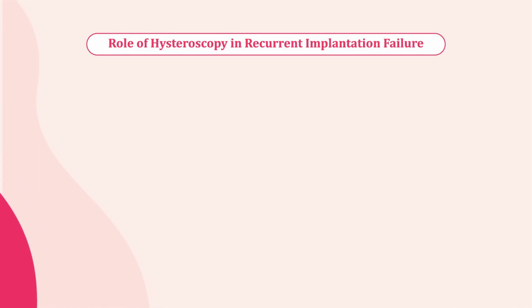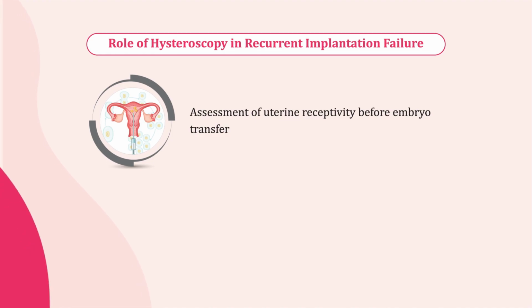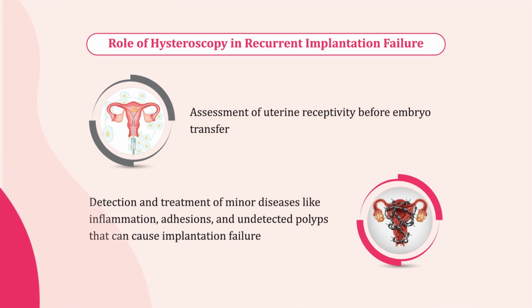3 times failure of a good quality embryo to implant into the uterine wall during an IVF treatment is known as recurrent implantation failure. Hysteroscopy aids in assessing uterine receptivity as well as detects and treats intrauterine causes of implantation failure, including inflammation, adhesions, and undetected polyps, which might be overlooked on transvaginal scan and can lead to IVF failure.